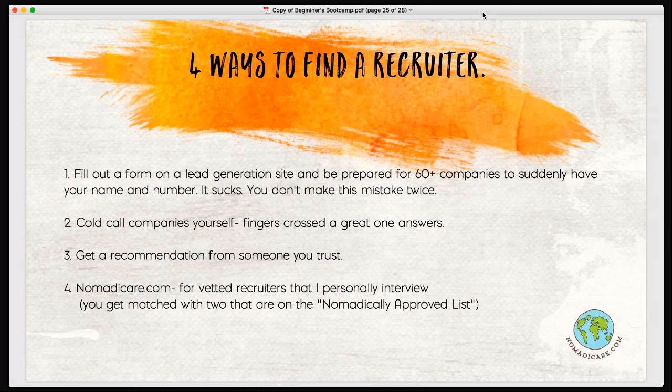You could get a recommendation from someone you trust. So if you know travelers out there that you trust, like me, like your friends, someone who you know has done it, who cares about this industry a lot, ask them who's doing a great job that you can trust. That is a great way to get in with a good recruiter from the get-go. So you can be in the system under someone that a traveler who's done it for a long time says, yeah, they're doing things right.